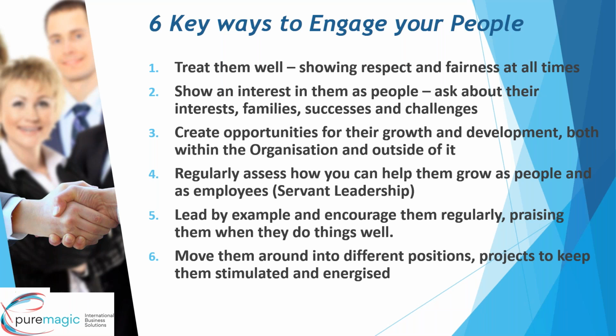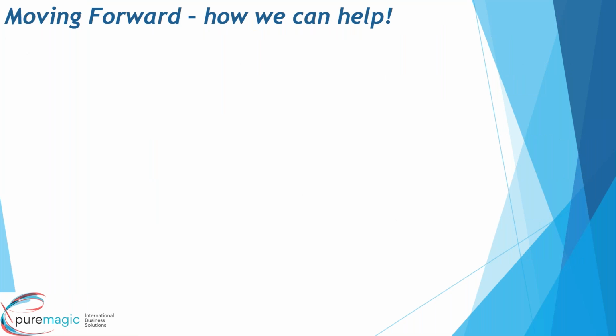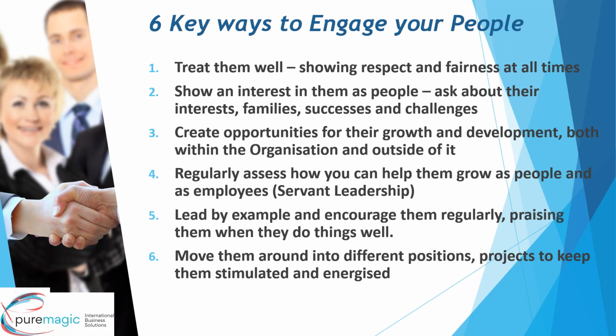Move them around into different positions, projects, keep them stimulated and energized. That's what they need, that's what they want. And it's important for all of us. I mean, why do we go looking for new jobs? Why do we want to change our careers? Because we want to do different things. Life grows, we develop. Think about how we can either move our people around or maybe even how we can actually add fun into our teams at work.